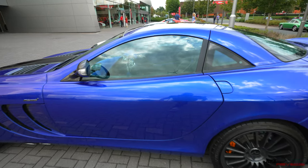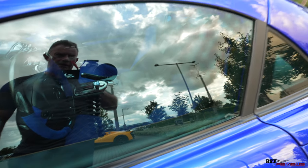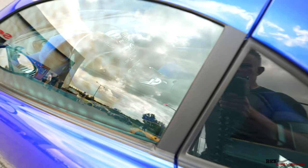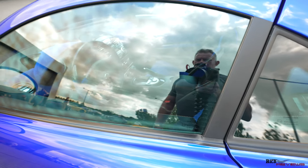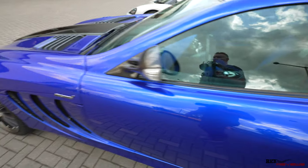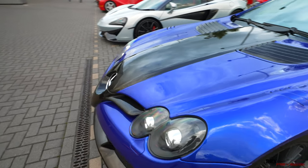This is obviously a left-hand drive. Got Alcantara centre section on the actual racing seats, and obviously blue accents on the dash and on the centre Alcantara sections of the seat. Carbon fibre centre section all the way down the middle of the car.